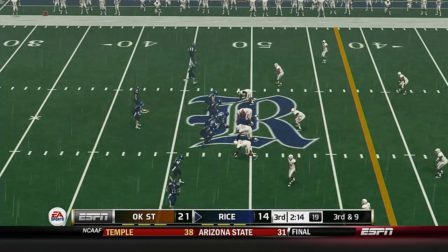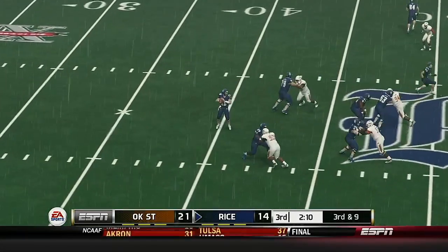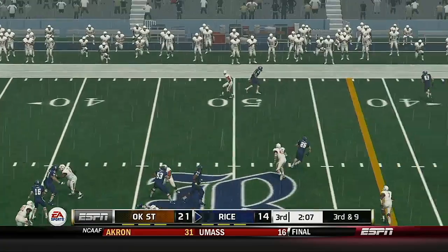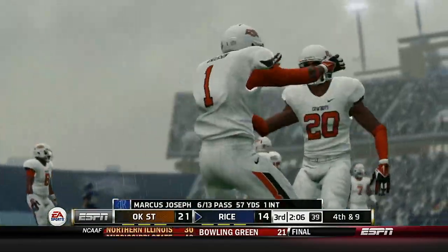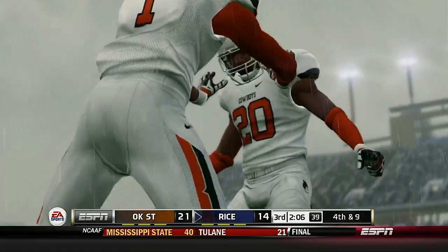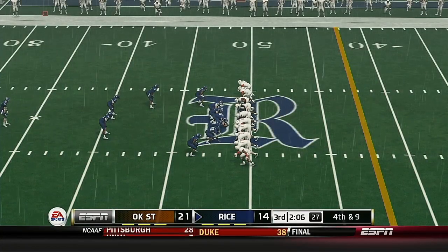Q26, Q26. It'll be a long day for you. Pass incomplete, trying to get it to his receiver. That's going to bring up fourth down. The defense held their ground on that play. The quarterback just wasn't able to find any open receivers.